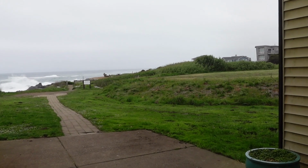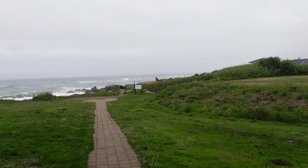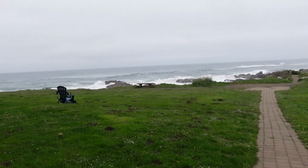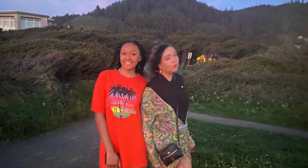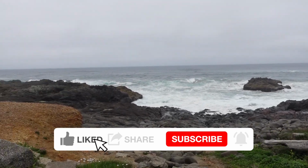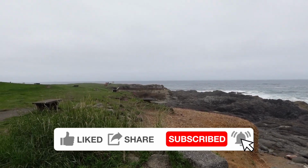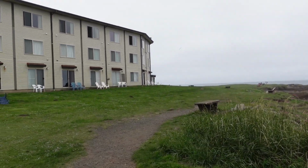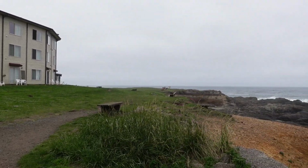This is the beautiful Pacific Ocean by Yachats at the Adobe Resort. Look at the beautiful ocean and the way that the water hits the cliffs. It's just so beautiful. We could not have picked a more beautiful spot to celebrate my wife as a mother. This is just gorgeous.